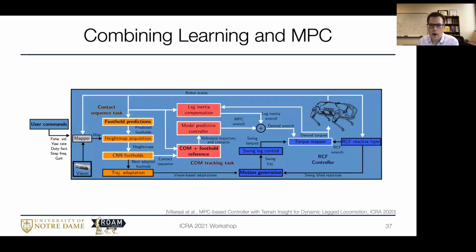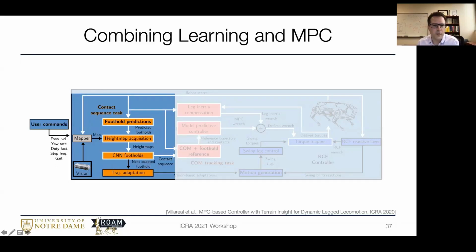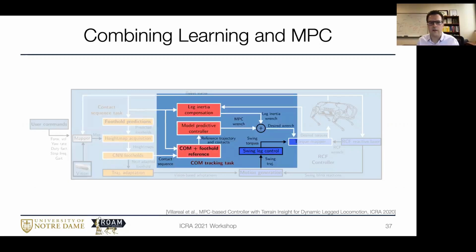We've made some preliminary progress toward this with Dr. Villarreal from IIT when he was visiting my lab, where we looked at using convolutional neural nets to process vision data and decide on footholds and gait sequences. Gait sequences are these things that break all of our gradient optimizers, and it's something great for our neural nets to provide for us. Once we have contact sequences and footholds fixed, we can do our conventional MPC strategies where we take those footholds as fixed and optimize our center of mass trajectories. And these two things can be mutually informative of one another: better predictions for where your center of mass is going to be can inform your neural net of where it should be placing its feet.